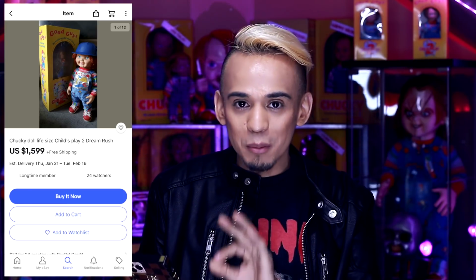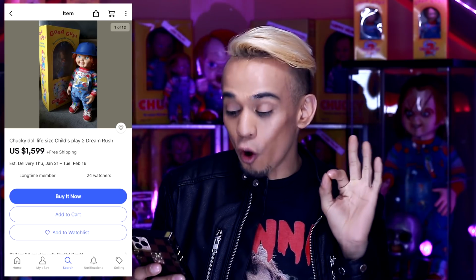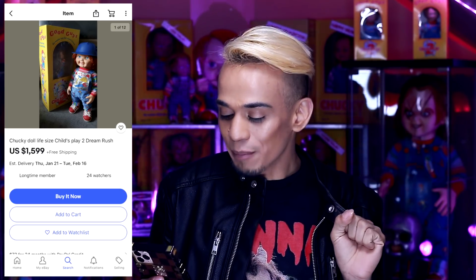So this is probably the only life-size Good Guy doll that I'm gonna say is not overly priced. And yeah, if it wasn't for Trick or Treat Studios taking all of my money, I would have probably bought this one already. So hopefully maybe later down the line I'll get this little guy, because I've always wanted to get this guy, and maybe one day. All right, you guys, moving on to the next one.